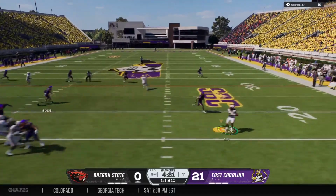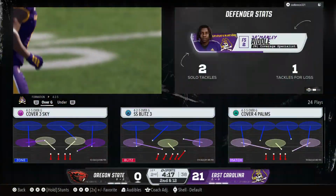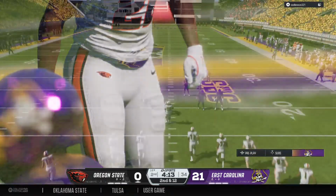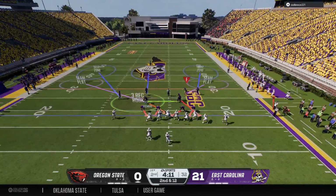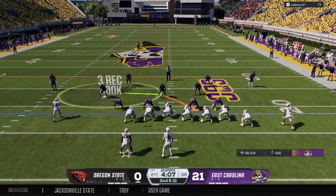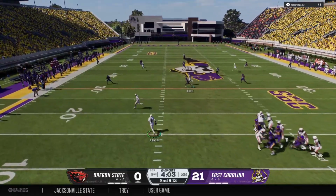Johnson wants to throw it. Dumps it off in the flats. He's brought down, but he went backwards after that completion, not the way they had it drawn up. You know, you've got to be careful as a QB throwing to your running back in man coverage. If there's a linebacker draped all over him, then that ball's not going anywhere. And you just saw it right there. Better play by the defense.